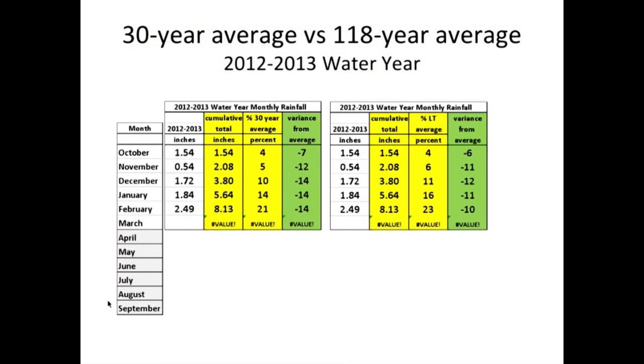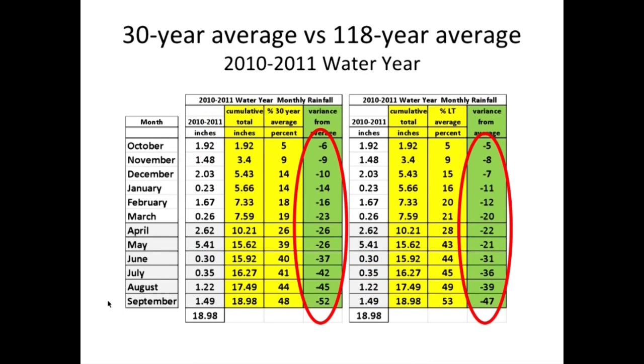What does it look like so far? So that's a little bit about the water year rainfall table. It is a tool to help us understand where we are at any given time.